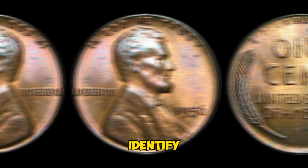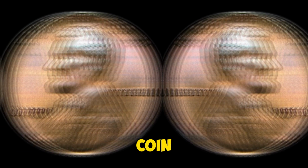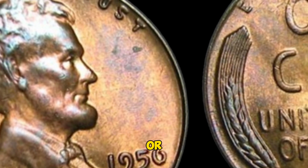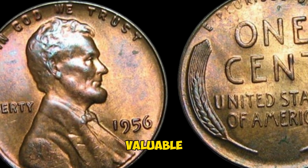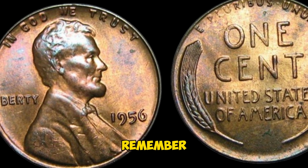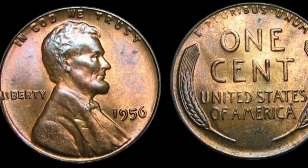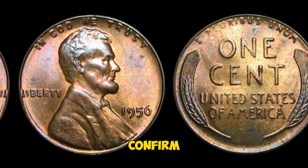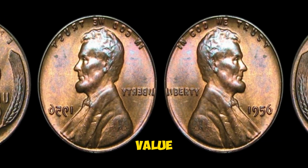So, how can you identify a 1956 D double die penny? Look closely at the date and the inscriptions on the coin. If you notice a noticeable doubling effect, where the numbers or letters appear to have a shadow or second impression, you might have a valuable coin on your hands. Remember, the best way to ensure you have an authentic double die penny is to have it professionally graded by a reputable coin grading service. They can confirm its authenticity and provide you with a grade that affects its market value.